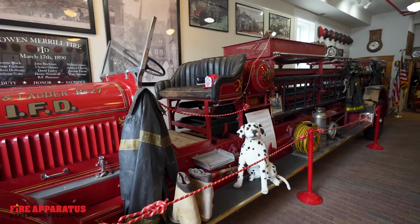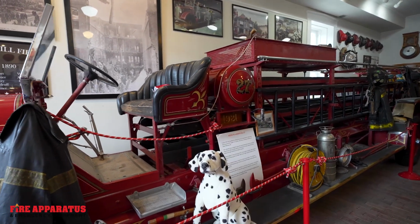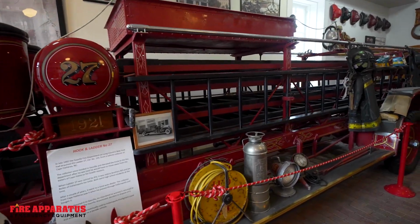One of their chiefs had bought it. They used it for parades and for shows, but they were running out of room. They wanted to get rid of it, and when he passed away, he had a deal. He said, if anything ever happens to this truck, first offer has to go back to Indianapolis. They found out about our museum. They called us and said, hey, you want this ladder company?